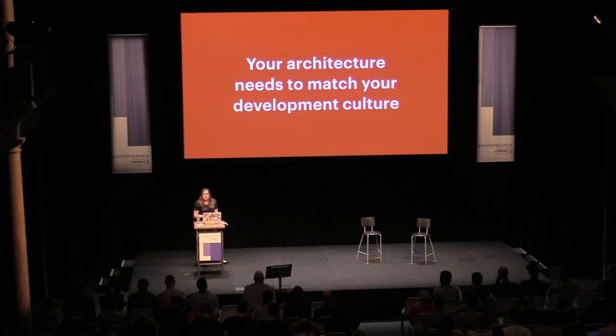And for me, one of the bigger insights is that you want to try to get your architecture to match your development culture. For us, that meant experimentation.